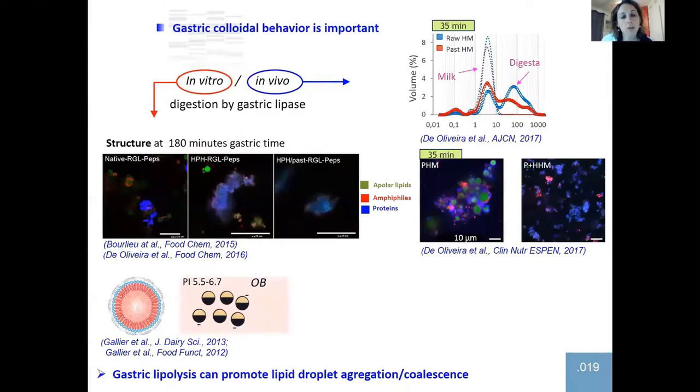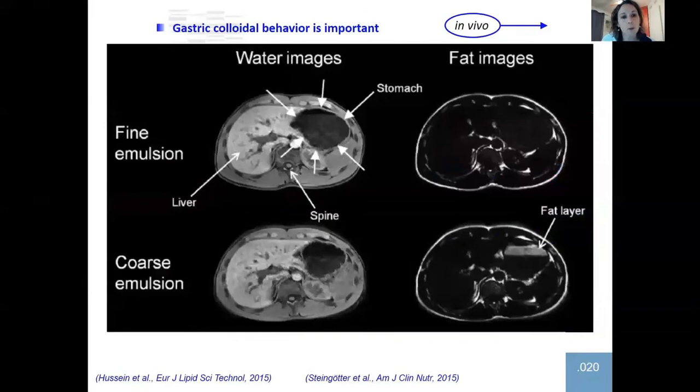So if you want to illustrate further this gastric colloidal behavior in vitro and in vivo, you can see it on two milk emulsions. We can see that it's really dominated by lipid droplet aggregation and coalescence, and that aggregation of proteins occurs around the lipid cluster. This is in agreement with the results obtained also by Gali et al. on oil bodies, for instance almond oil body, in which gastric phase was dominated by aggregation and coalescence.